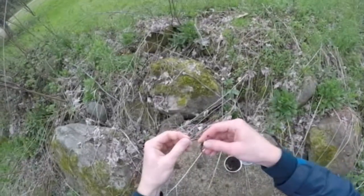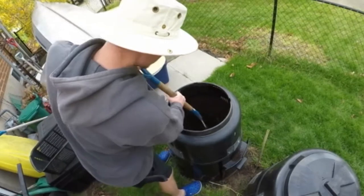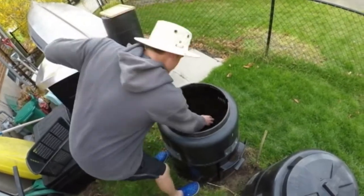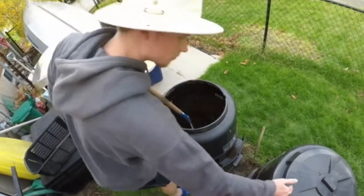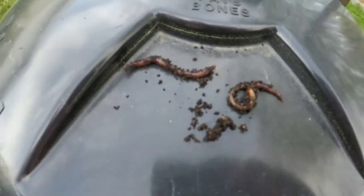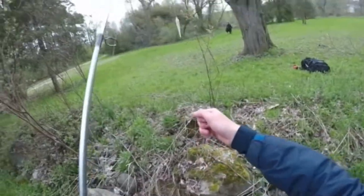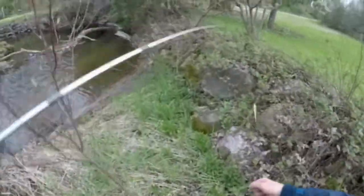So for bait, I'm just using little compost worms. We dug those up yesterday, and they work awesome because they're so small. And it's pretty much the same worm that, during a heavy runoff, is actually going to wash into these small little streams, and the brook trout are used to those worms going in the water, so that's why they work so well as bait. Plus every kind of fish just loves worms.